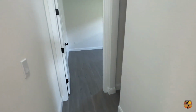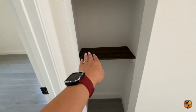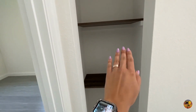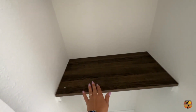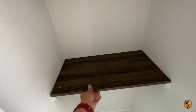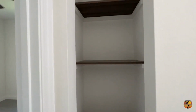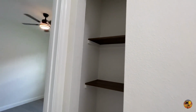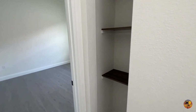So, we are going here. Here is a small closet, a little storage room. These are the types of shelves that will be found throughout the house. This builder does not use those cheap, what they call metal grid shelves, like those typically found in standard homes. They offer this option instead, wooden shelves. And to be honest, I like this even more than those metal ones. So, these kinds of shelves will be in all the closets.